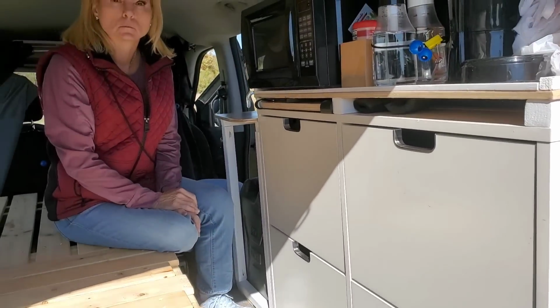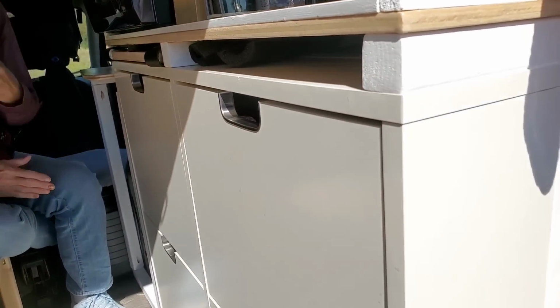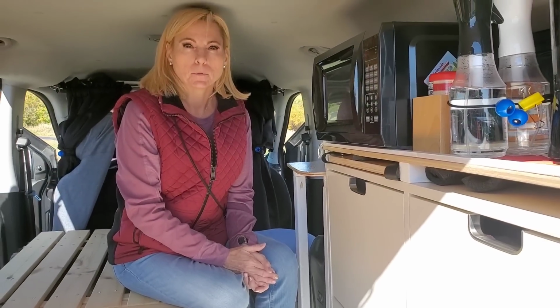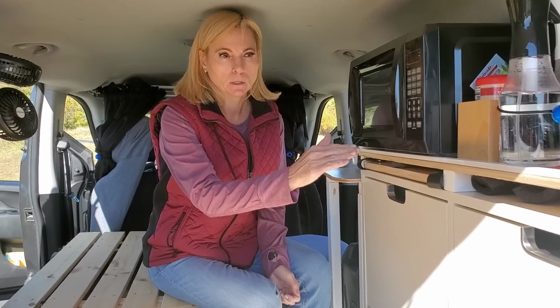And you picked this, you were saying, because of the width. It was super narrow. Very narrow. Yes. And then you added this back framing to attach it to the van wall. Okay. I didn't drill any holes. I just used the holes that were already there for the cargo van and attached the cabinet to that.